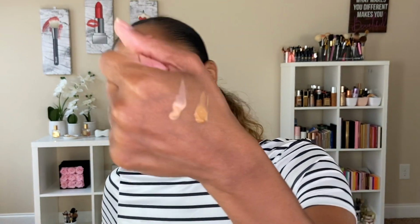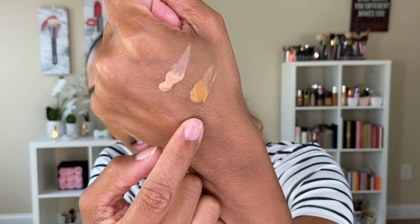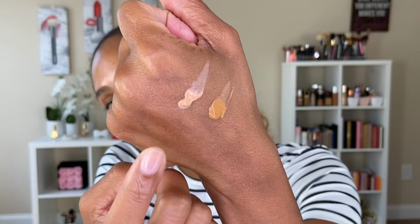So I would recommend this foundation for someone who likes lighter coverage foundations and they just want something to even out their skin tone. This is what shade 8.75 looks like on my hand, and this is shade 7. So as we can see, 7 is definitely going to be too light, but I will still blend it in for you.